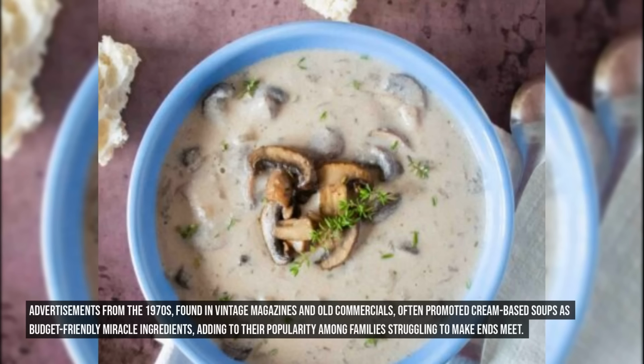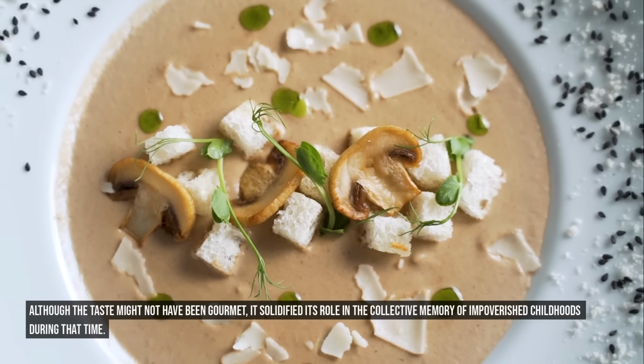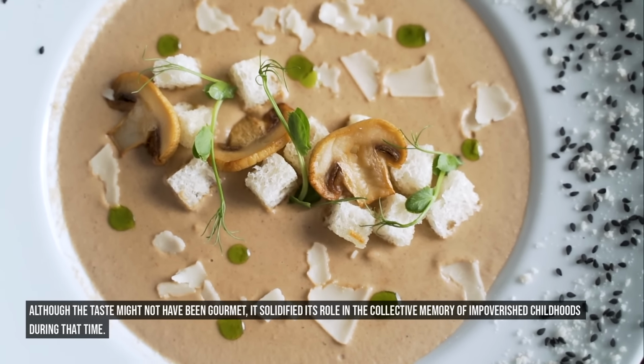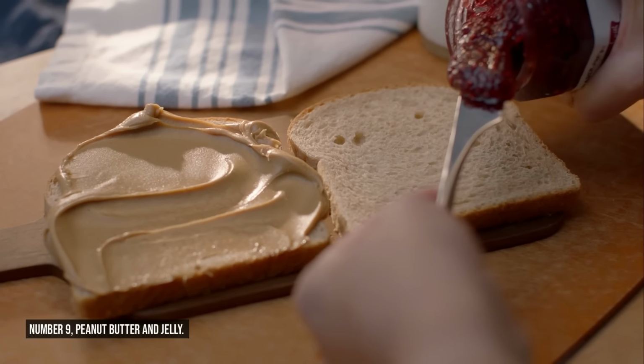Advertisements from the 1970s, found in vintage magazines and old commercials, often promoted cream-based soups as budget-friendly miracle ingredients, adding to their popularity among families struggling to make ends meet. Although the taste might not have been gourmet, it solidified its role in the collective memory of impoverished childhoods during that time.